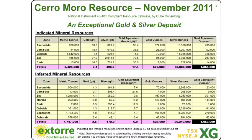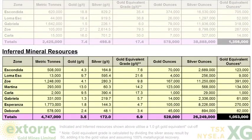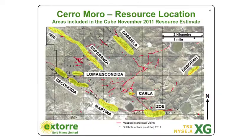Then there's the lower category resources, inferred. And with respect to these, you can go and look at literature on the breakdown between measured, indicated, and inferred resources. But you can see the inferred of another approximately 1.1 million ounces, and you can see the grade, 6.9 grams per ton. Out of the total resources that you see on this table, about 75% of it is the net production that's being modeled by the mine, all right? By the potential mine.